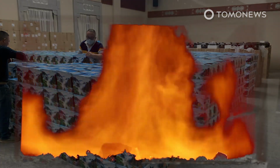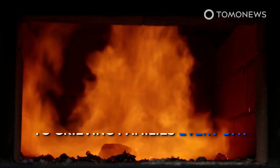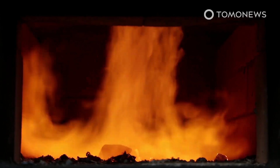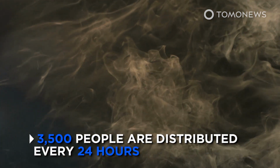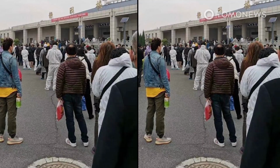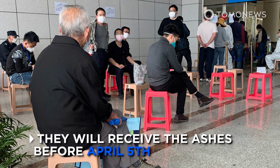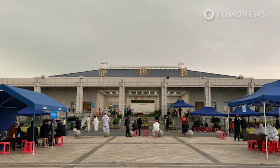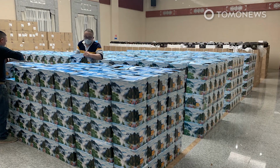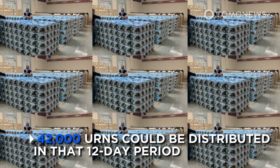Residents in Wuhan claim 500 urns have been handed out to grieving families every day from seven separate funeral homes, all serving the city. This means the ashes of 3,500 people are distributed every 24 hours. The funeral homes in Hankou, Wuchang and Hanyang have told grieving families that they will receive the ashes before April 5th, the date of Qingming Festival, where people tend the graves of their ancestors. This means that 42,000 urns could be distributed in that 12-day period.